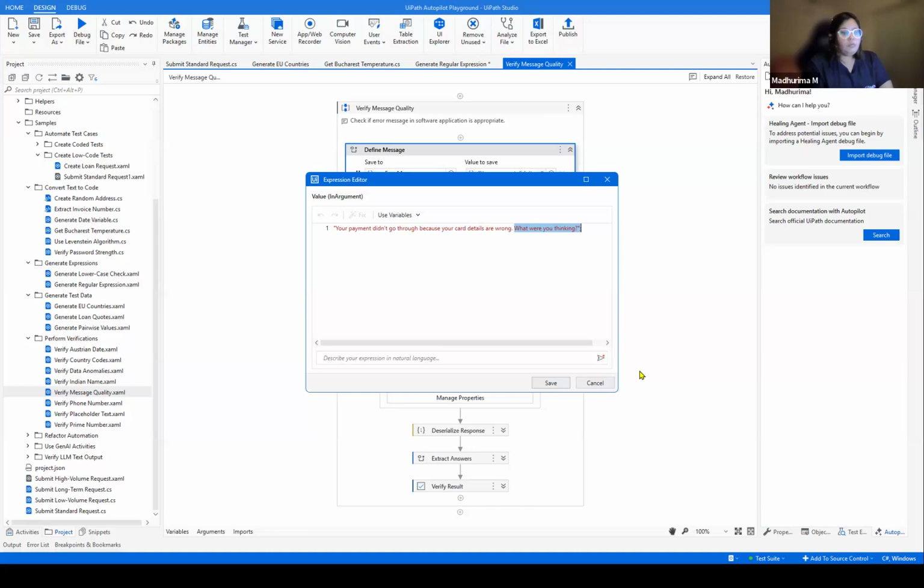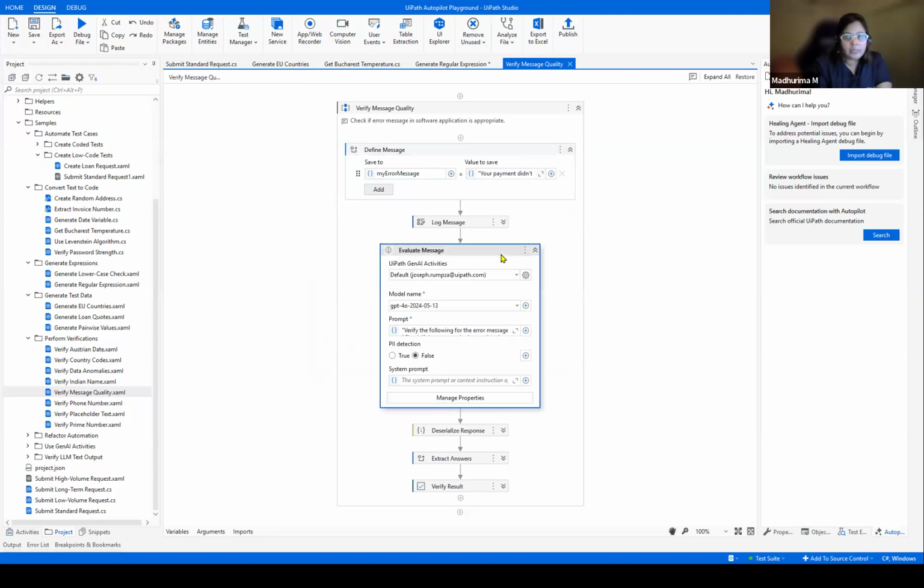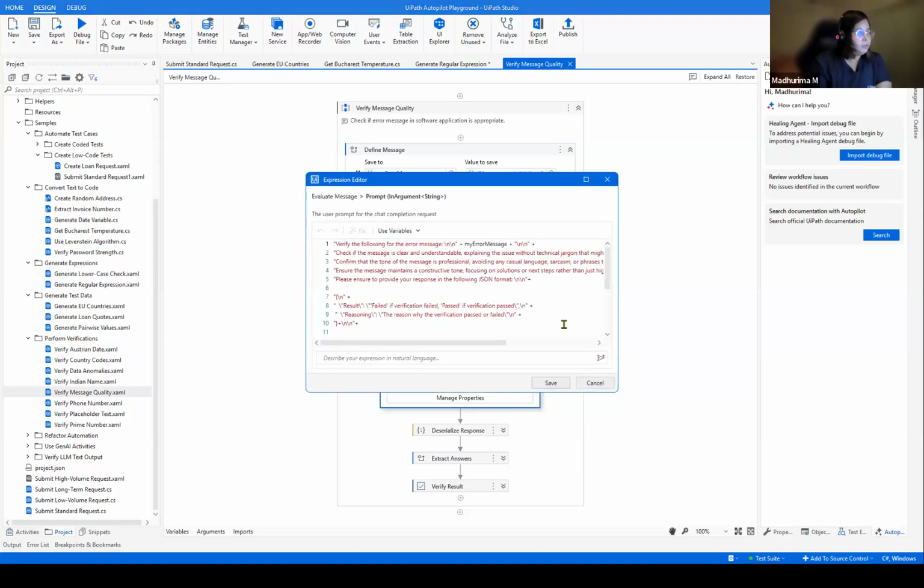But my point here is now we do not want to verify what the exact error message is. But we want to verify the tone of the message. And how do I do that? So for that, I leverage the Gen AI activities, which is for content generation. And we basically also select the models. We support all different sorts of models right now. And I selected GPT-4 here. And I give a prompt saying, okay, verify this message and check if this message is clear and understandable, and make sure that this is professional and avoid any casual language, and make sure that it is in a constructive tone, and so on and so forth, right?